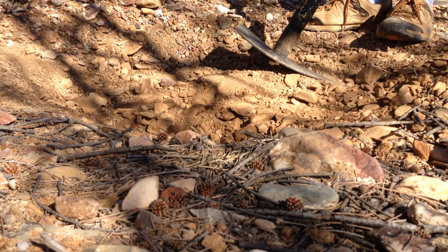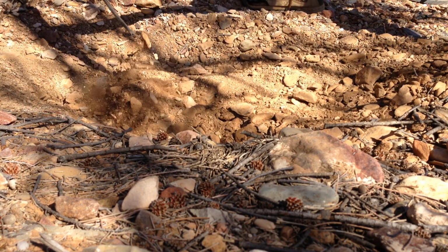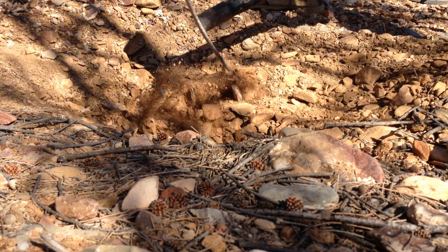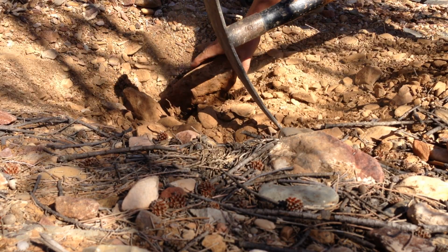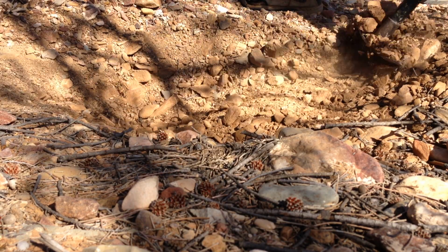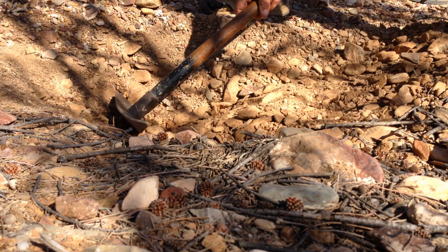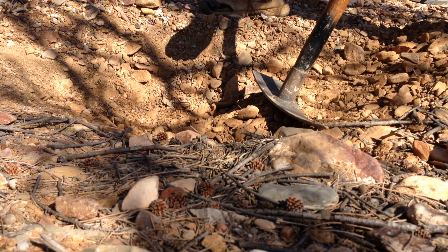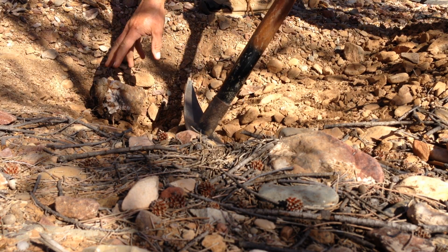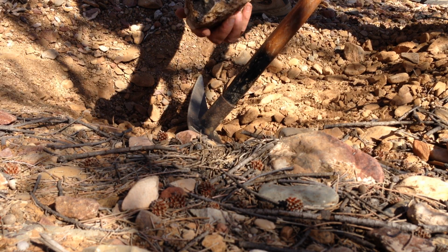The 3-grammer I found just a minute ago was actually in the wash, it wasn't on the bottom, which is an interesting sign. Means it's fairly recent. When you find these sort of guys in the creek, I get a bit interested.